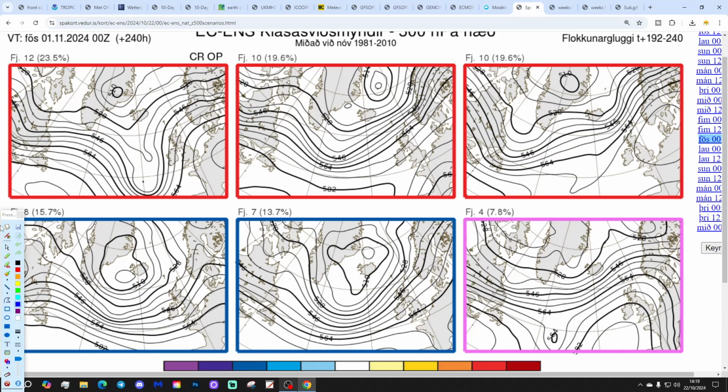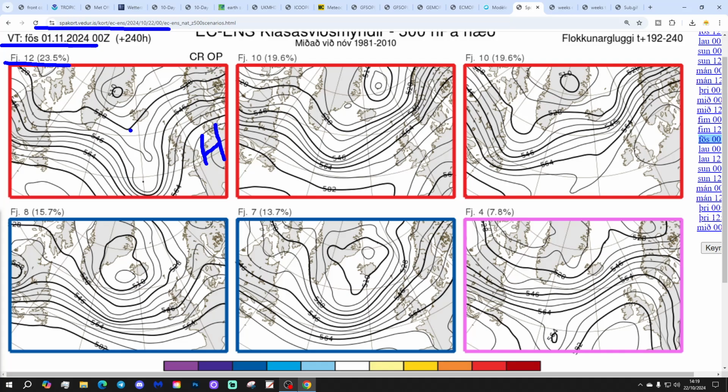These are the options on the table within the ECM Ensemble today for day 10 from the Icelandic Met Office. Gets us to the 1st of November. You'll notice we're without the colours again today, so that makes my life a little bit difficult trying to interpret this, but I'll do my best. So I have 12 members of the ECM ensembles with high pressure to our south and southeast, low pressure out in the Atlantic. And so that can be mild and mostly dry, but the low pressure in the Atlantic could bring some unsettled weather later on.